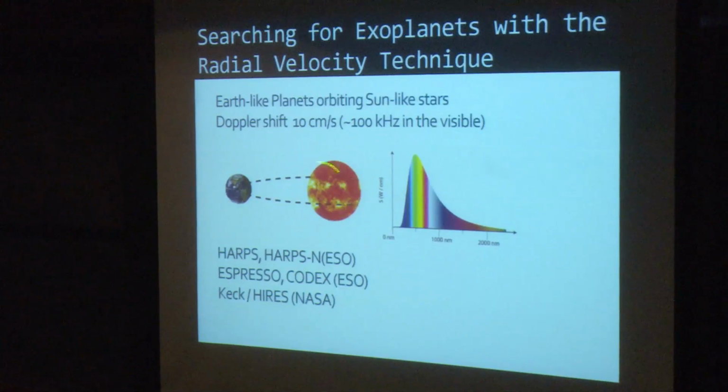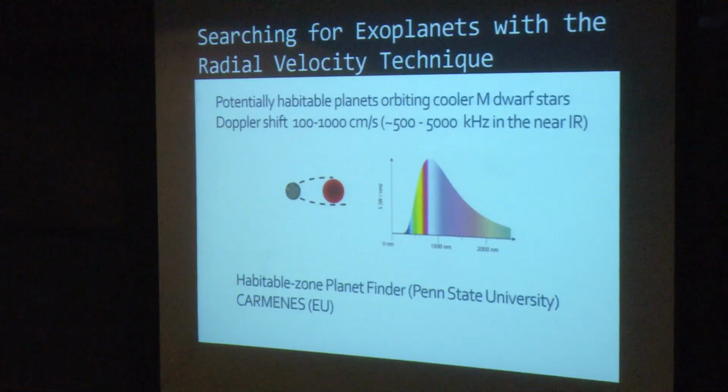There's another system you can look at, and this is what Scott and Gabe were looking at, which is basically potentially habitable planets orbiting M-dwarf stars. The Doppler shifts here are a little bit bigger, but also they're in the near infrared, in the H band of the atmosphere, which is interesting because that's well matched with fiber frequency combs.